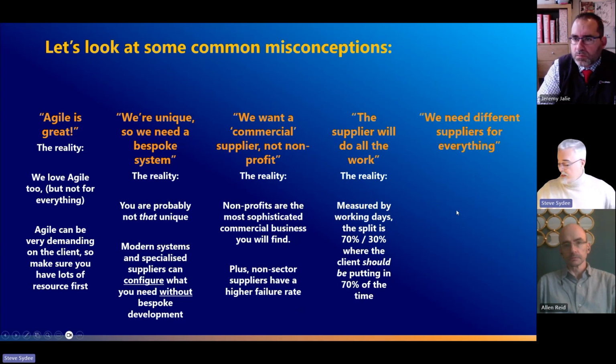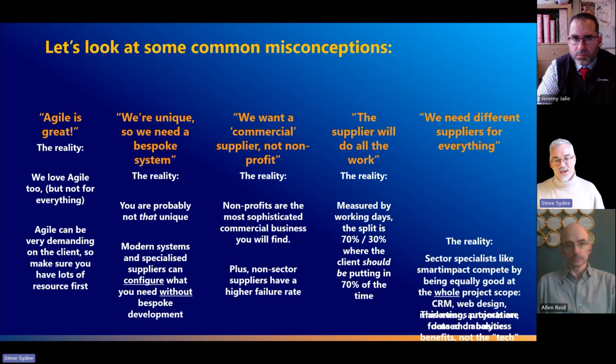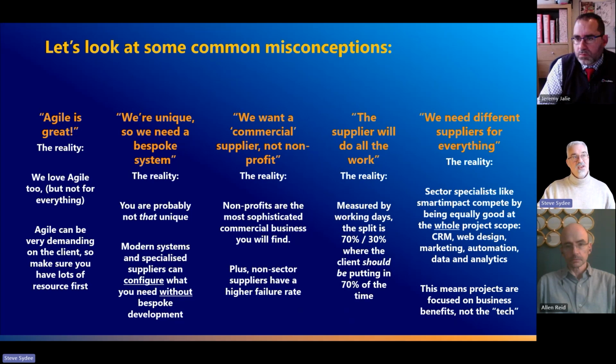And then the final point is, oh, well, we need different suppliers for all of the different areas because they're specialists. So, web, apps, and so on. And again, those days are pretty gone. There are still specialists in each of these areas, but it's much more complex to get a system off multiple suppliers and get them to work together properly and fix any issues that arise in the project or in support. There are good organizations now that can do all of this.